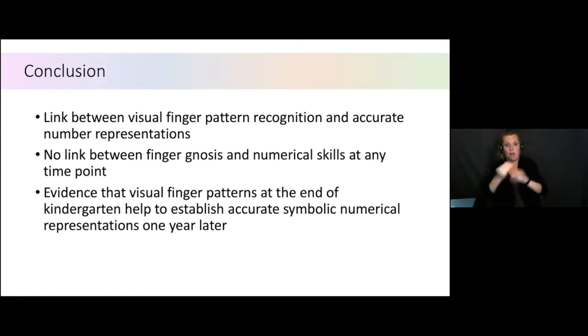So to conclude, the current study highlights this link between visual pattern recognition and accurate number representations 1 year later. We had no similar evidence in favor of finger gnosis, as we didn't find any correlation with other measures except finger run. So here we provide evidence that visual patterns may help to establish accurate symbolic number representations over time, but this does not preclude the fact that fingers may support different functions at different stages. It remains possible that finger gnosis supports other aspects of numerical learning at later stages, in older children, for instance.